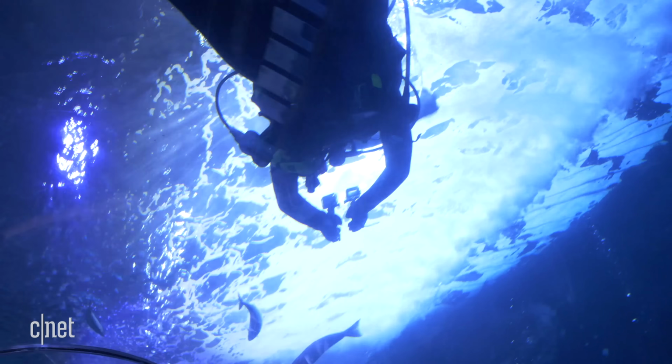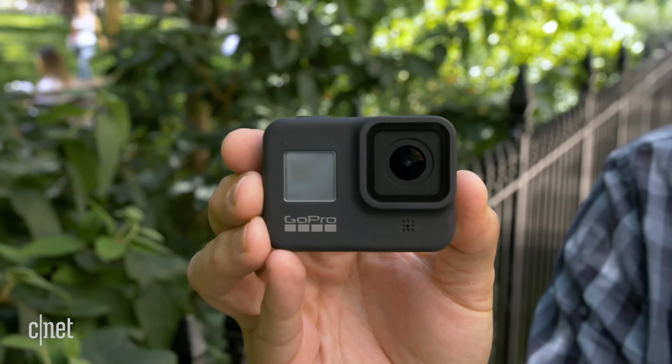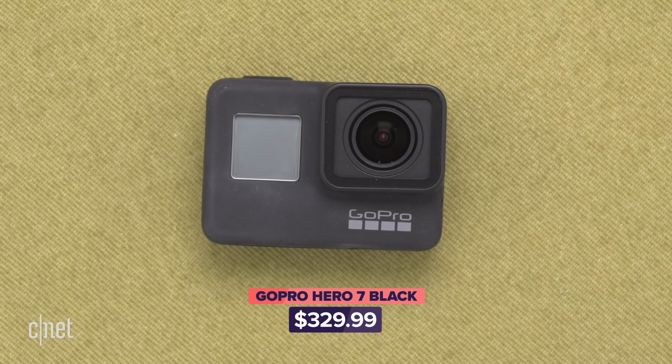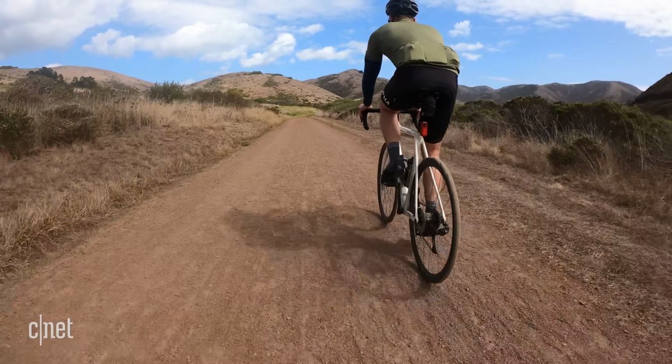When it comes to action cameras, you're probably choosing between a GoPro and everything else. And there is so much choice. However, I still think that the GoPro Hero 7 Black is worth your money. So the Hero 8 is out, it's great, the stabilization is off the charts, but it's $400. So for $330 or even less, depending on if you can find it on sale or a good deal, the Hero 7 Black is great.